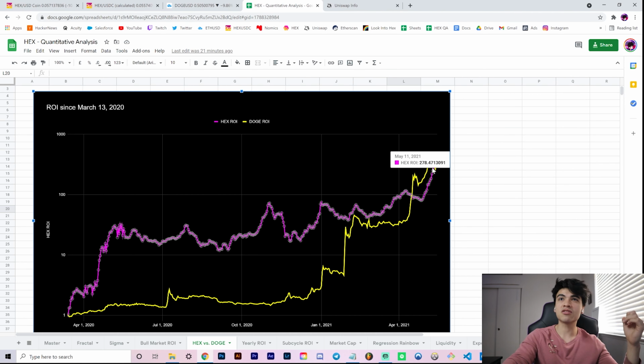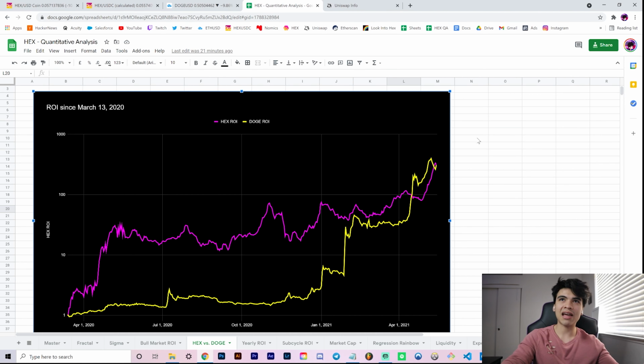But I'll repeat, this is before interest on HEX, so whether you want to count that or not is up to you. If you want to just be staked or remain liquid, because there's a trade-off, right? Yeah, there's a trade-off. So we'll leave it at that for the HEX versus Doge ROI.